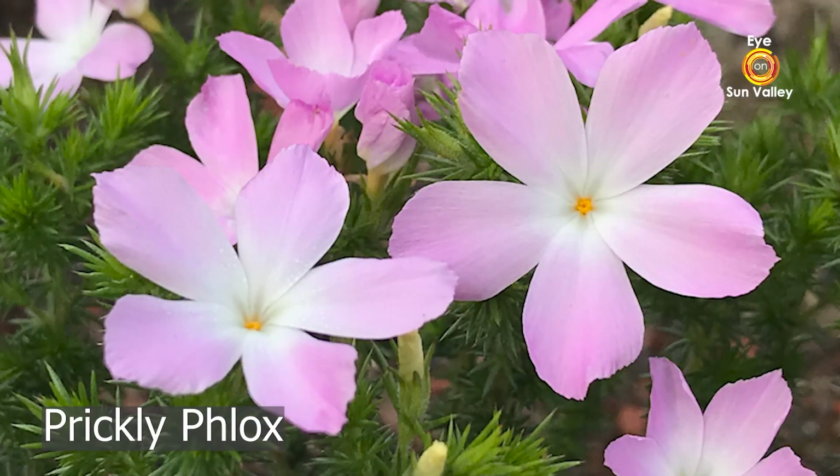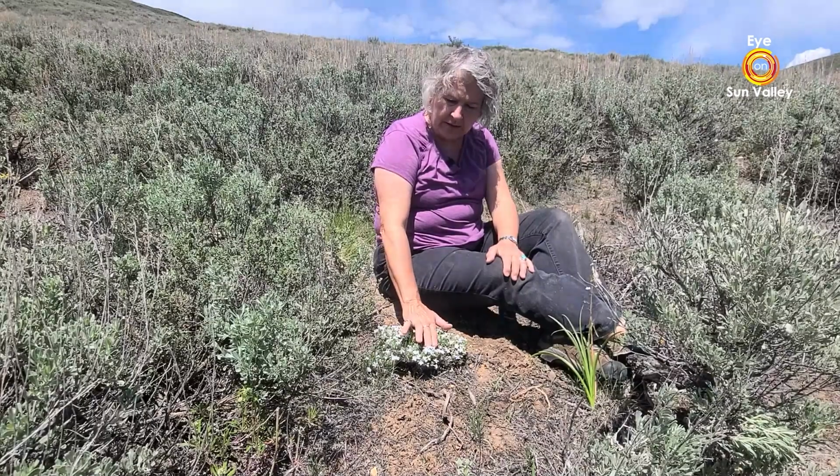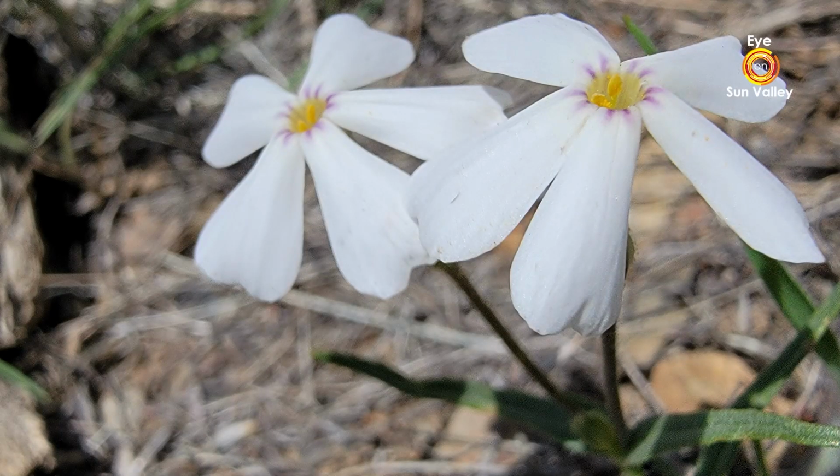Another really common wildflower out here in the sagebrush this time of year in late May is the prickly phlox. It forms these tight ground-hugging cushions, and the flowers tend to float right up on the top of the leaves. And if you poke the leaves with your hand, you'll see why it's called prickly phlox. It has quite sharp little points.